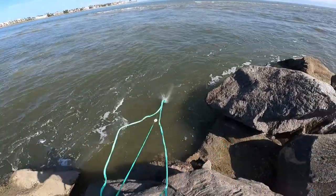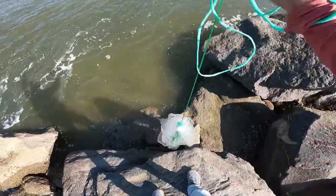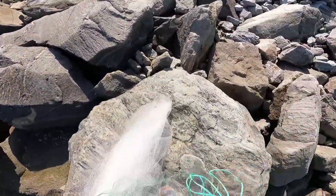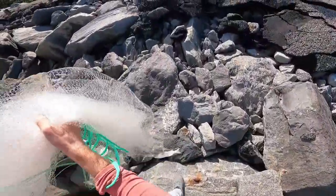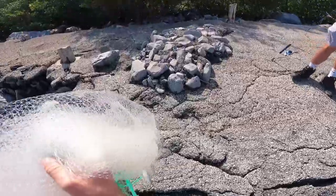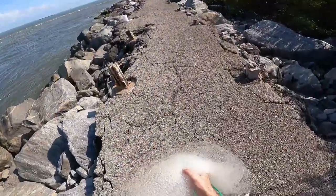I think I got him. And I got a snook for a second. There was a snook in there, but he got out. All right, we got some fresh bait, boy. Let's go, that's good. Yeah, these are perfect. Got five of them.